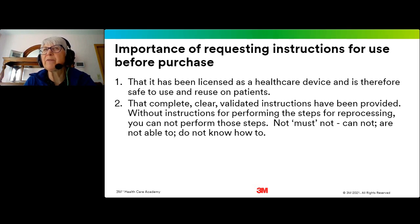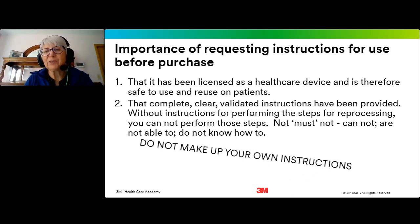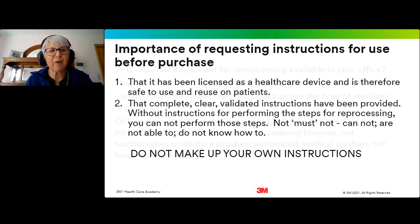It's not a question of may not or must not. You cannot. You don't know how. I think in terms of a vehicle: I've purchased a vehicle. No, I won a vehicle, but there are no instructions, there's no dashboard, and there are no instructions for use. That's the way I think about reprocessing instruments without the use of MIFUs or IFUs. I apologize. So again, do not make up your own instructions ever.